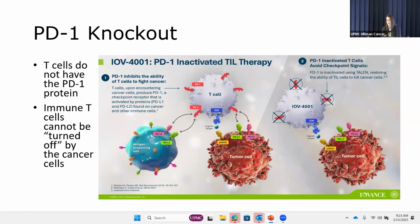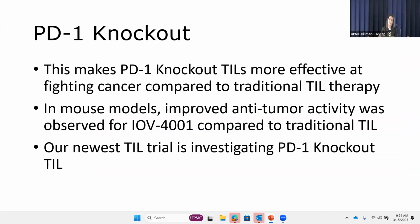A little bit more detailed graphic here. You can see on the right, again, this IOV-4001, this is actually the name of the drug that Iovance is using. And the PD1 is inactivated on these T cells. So this gives our immune system an extra chance at fighting this cancer. The theory behind this, and I'll go over the goals of the trial in a couple slides, is that this makes the PD1 knockout TILs more effective at fighting the cancer.